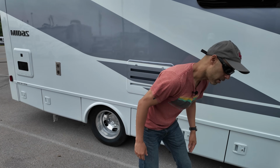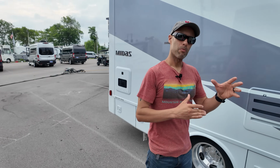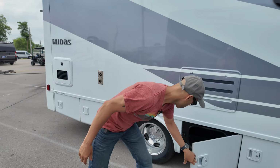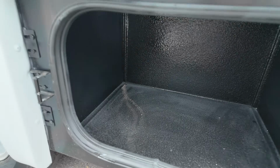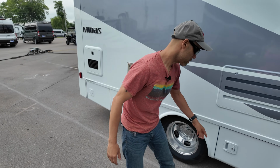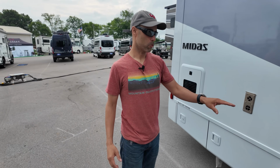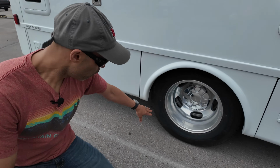You hear that thud. A lot of other competitors, the ones that are more entry level, they'll be fiberglass doors, very thin. These are not. These are thick doors. Gives you some more storage. It's kind of finished out on like that rubber plastic finish, so if you have any spills in there, it'll clean up easily. The other thing I like about this is that each one is keyed, so you can lock and secure those doors.